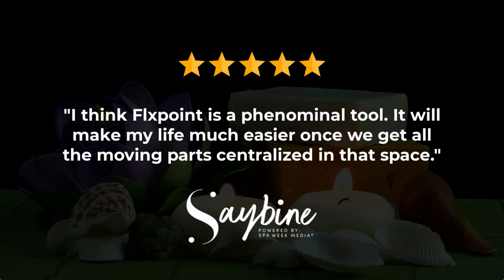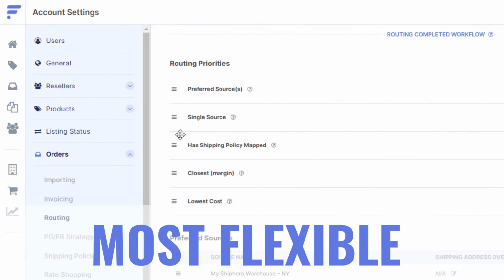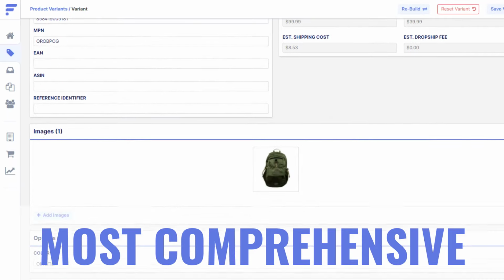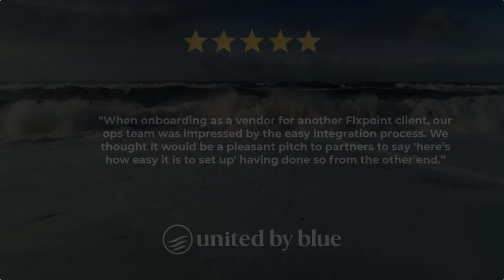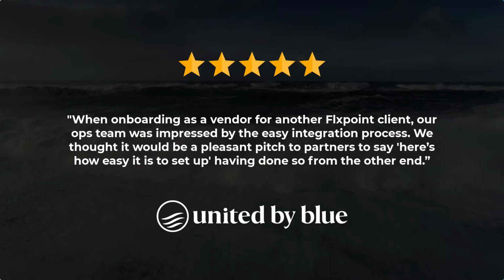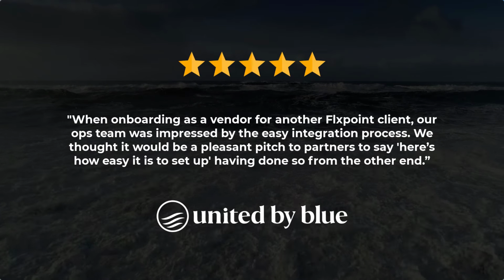I think Flxpoint is a phenomenal tool that way. It will make my life much easier once we get all the moving parts centralized in that space. We are the fastest, most flexible, and most comprehensive way to integrate and automate your dropship e-commerce business. Having gone through the steps, I think that the ops team felt like it was such an easy integration process that it would be a pleasant pitch to partners.